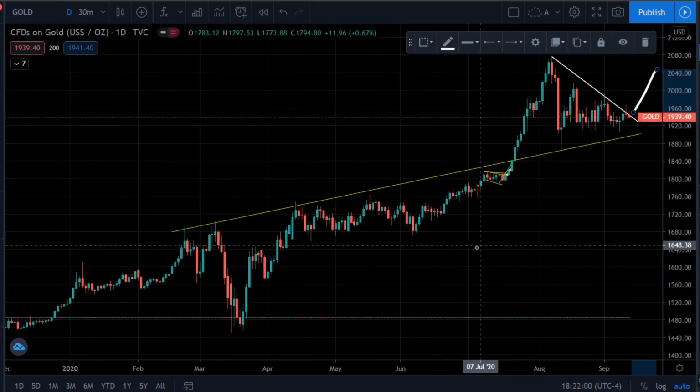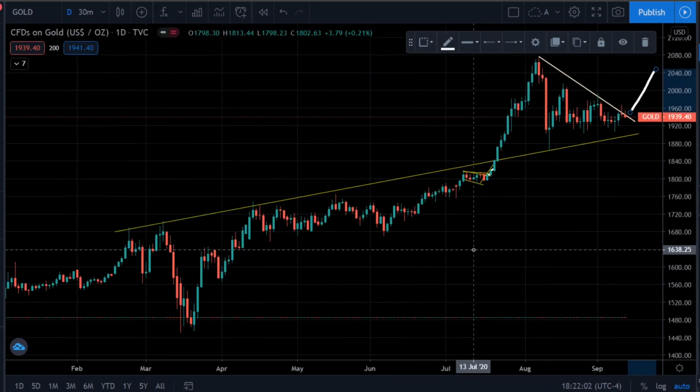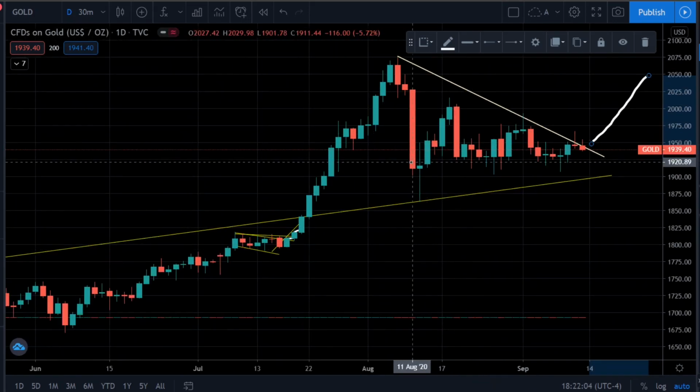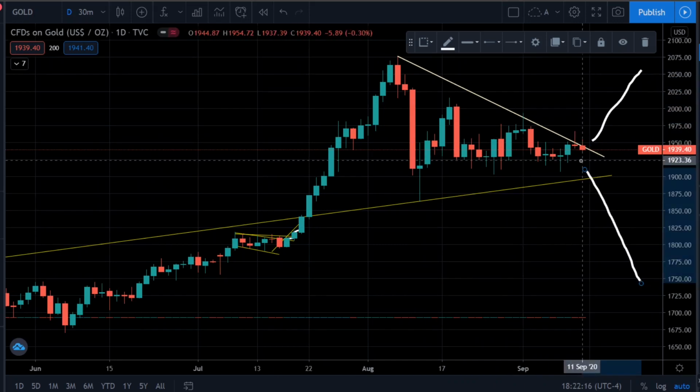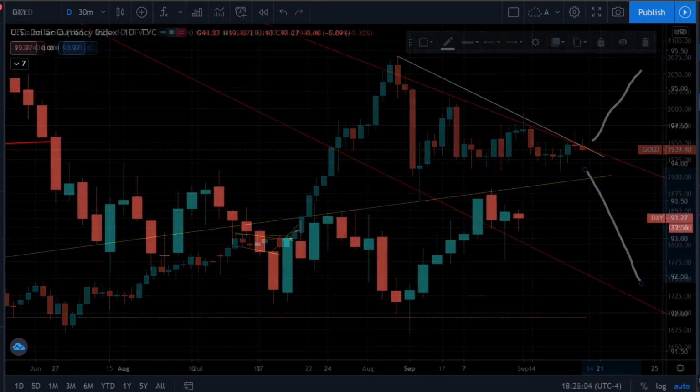Here's gold. As you can see, we're in this long-term uptrend, and we've been stuck in this trading range for quite a while. Now, which way it breaks? Generally, precious metals are considered a hedge against the stock market. However, in March, when the stock started to sell off, gold sold off as well. It's because everybody was rushing into the dollar.